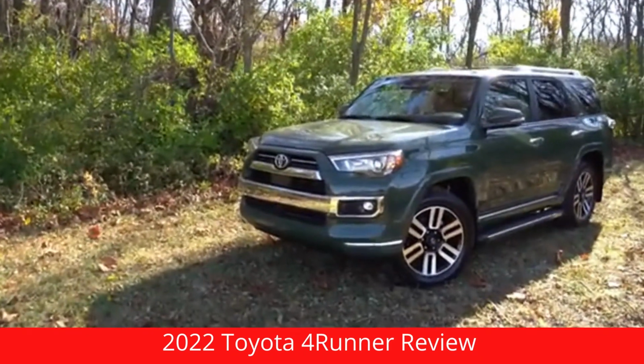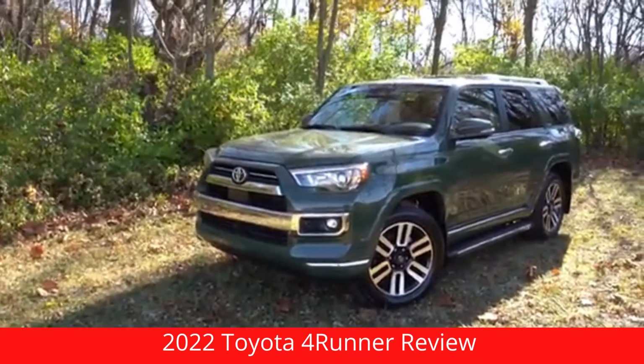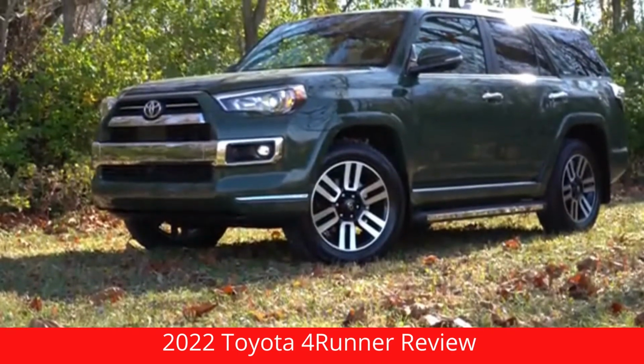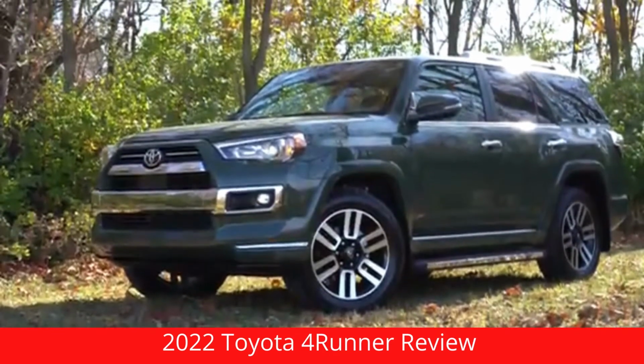Full LED headlights now come standard for all trim levels across the board. Last year, Toyota introduced LED headlights coming standard for all trim levels, but now full LED headlights are going to come standard for all trims, meaning both low beam and high beam. So that's definitely a big plus for the 2022 model year.